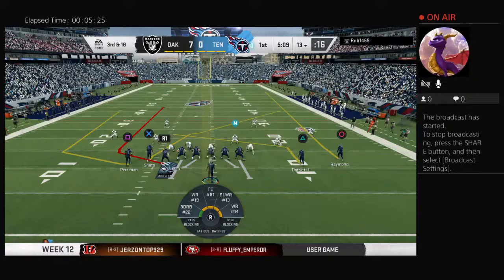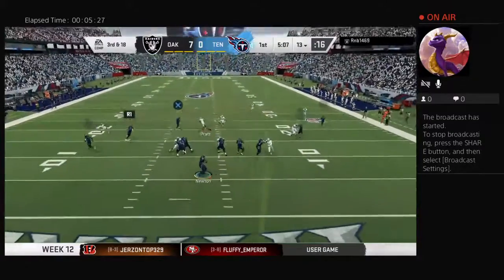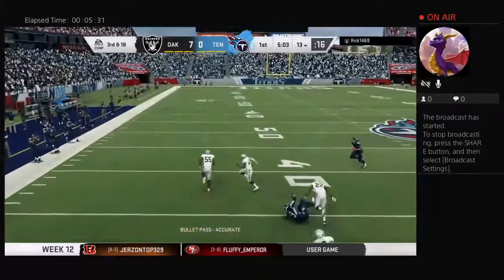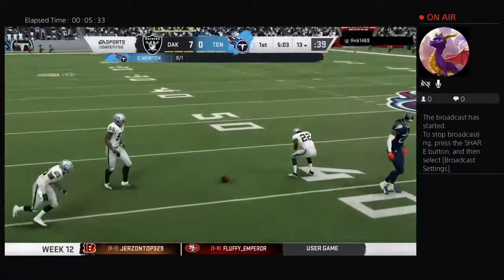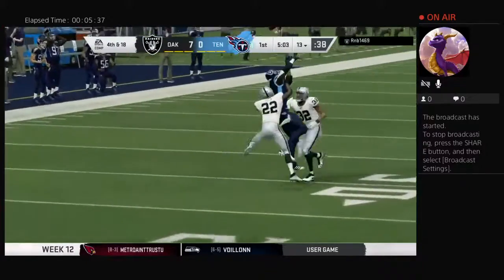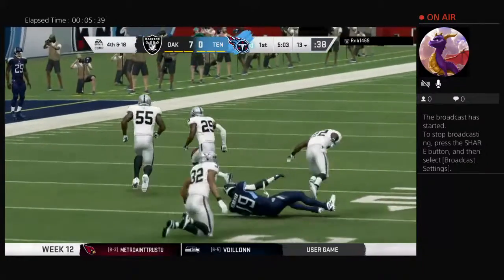3rd and long. It's Newton. And that is incomplete. Oh, he had a defender right there with him to force that to the ground. And 4th down now coming up.